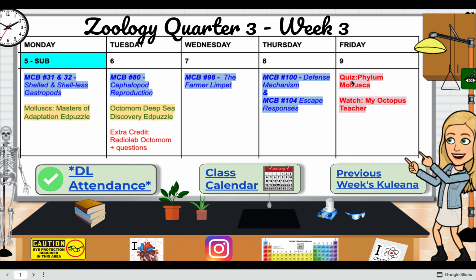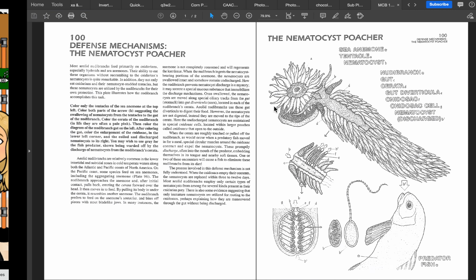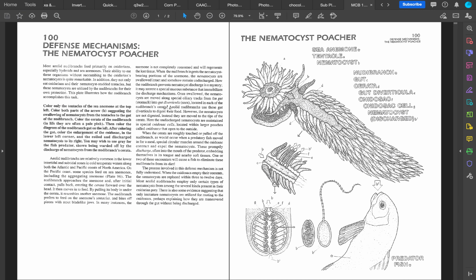And you'll see that on Friday we have a quiz over phylum Mollusca. I'm going to go ahead and tell you right now, the quiz is actually going to come from these marine biology coloring book pages, okay? A lot of you guys are coloring them well, but I don't know how much you're actually reading them. So I want to see how much you guys are actually reading them. This is your warning now that for the quiz on Friday, I'm going to be pulling questions directly from these coloring pages, okay?